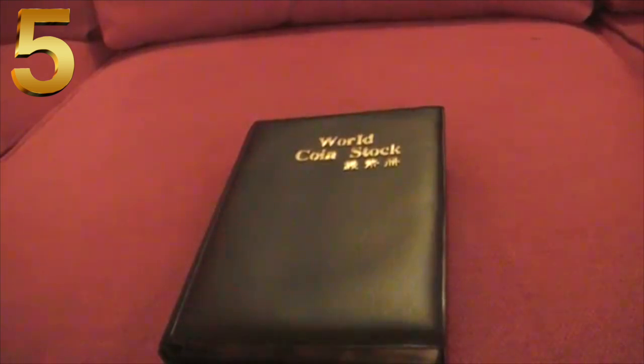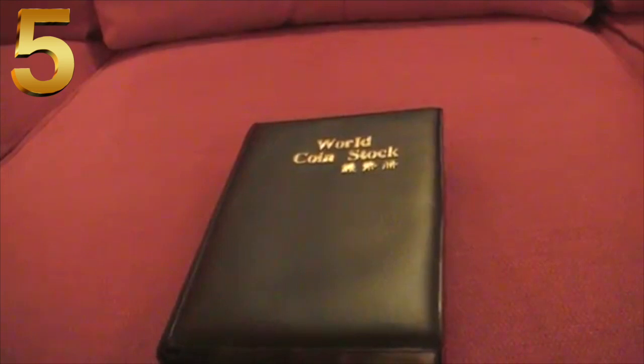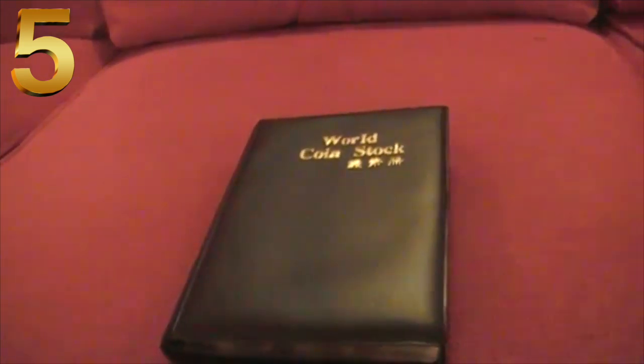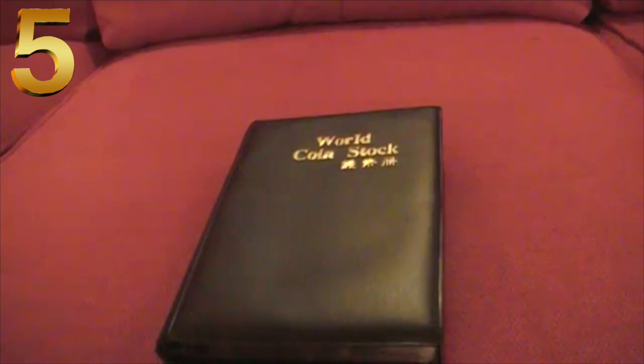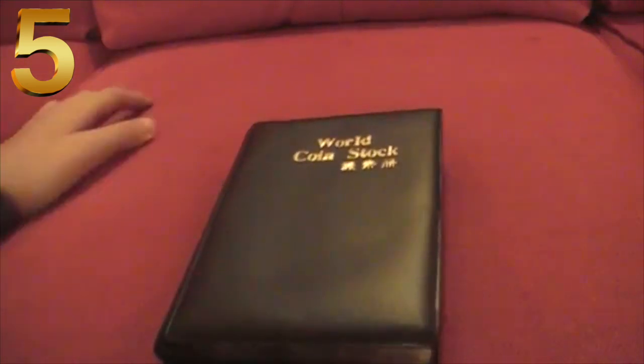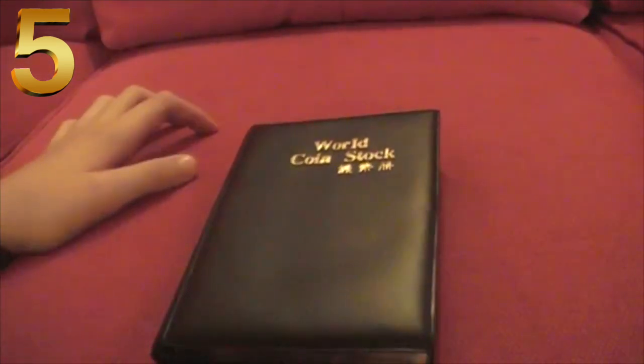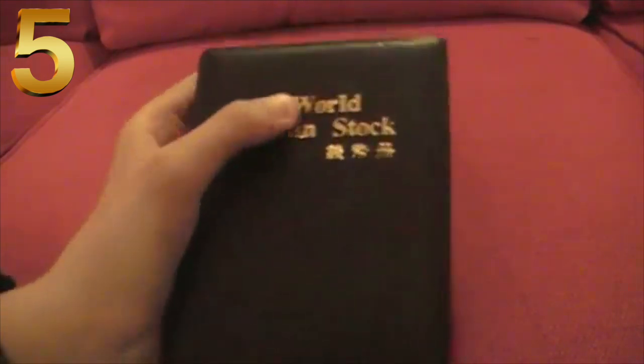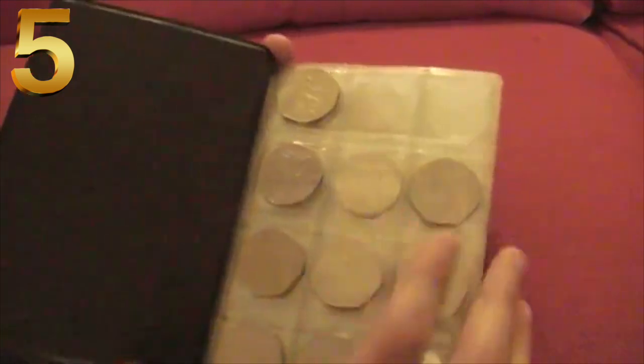Right. I'm going to try and give you valuations on all the coins as well. It won't be very accurate. Probably, they're not going to be what the actual values are. It's just a guess. So yeah, I shouldn't be too far off with them. I'm not going to go anywhere majorly off.